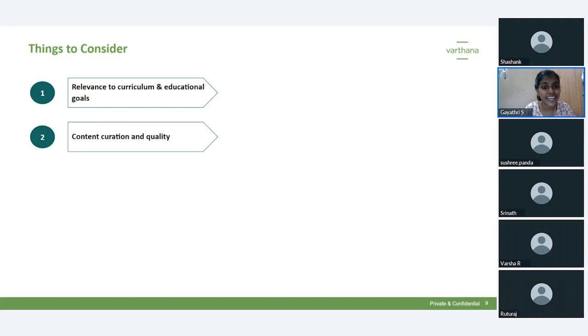The second question is, what about content curation and quality? You should make sure that the content you're offering your students is of high quality. Is this technology which I'm about to choose offering good quality content? And then, is it suitable for my budget? My school has a certain budget for technology. Will this particular technology be within my budget, and is it sustainable? These are questions you have to ask yourself or your management.